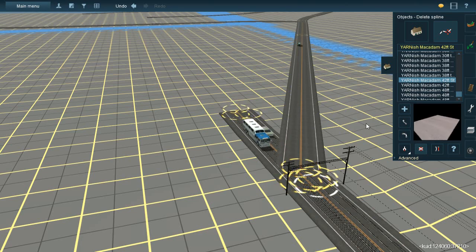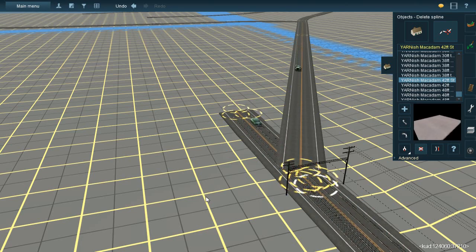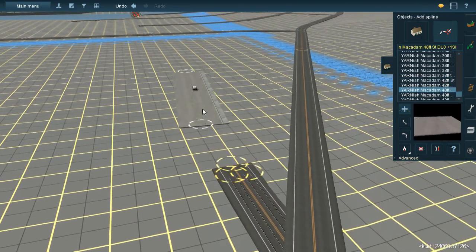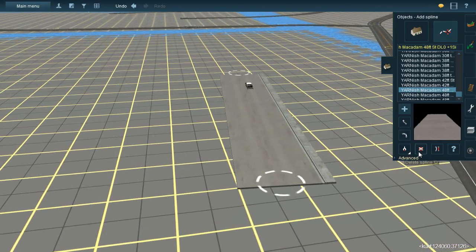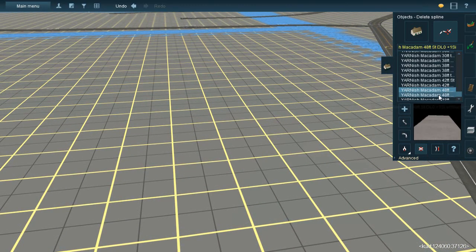And it was with these macadam roads, which are fantiddlyastic. This is a plus S1, so this actually has that. And it seems to have traffic in both directions.